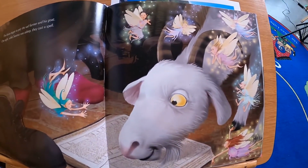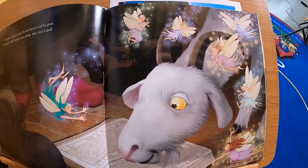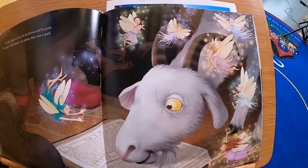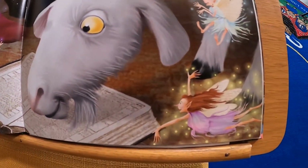There they are. The fairies began to pity the sad farmer and his goat. One night, while Seamus was asleep, they cast a spell. Oh, goodness.